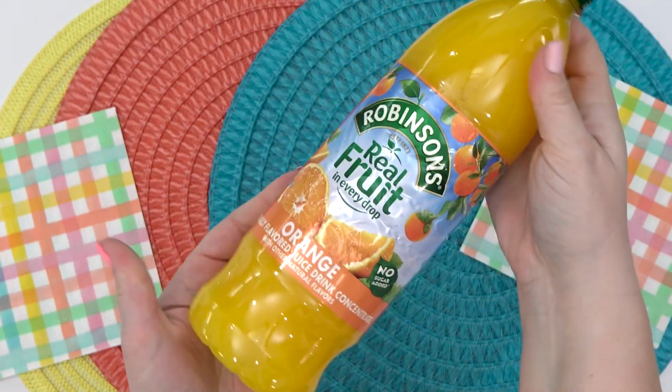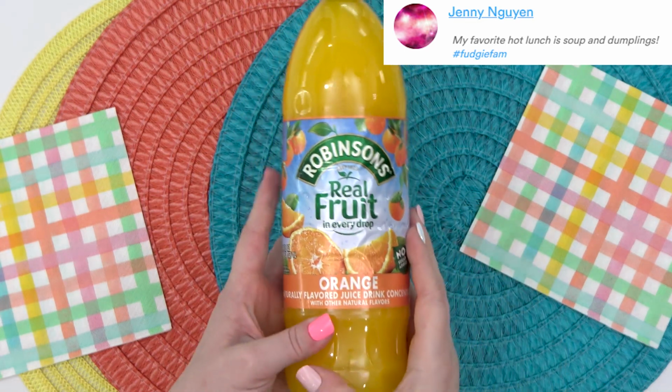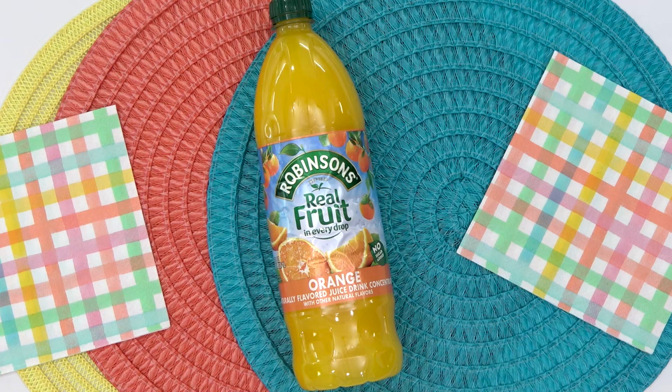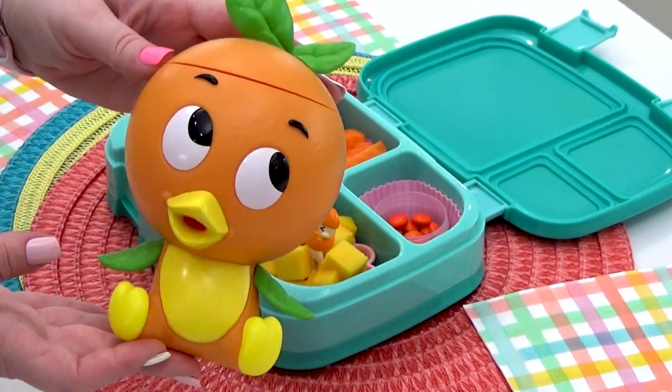For Hannah's drink, she asked for Robinson's Orange Fruit Squash. And in this case, I don't actually mean real squash like the vegetable. It's actually like a fruit drink that comes in a concentrate and you have to add it to water. And of course, if you're like me, once you have it mixed together, you add it to a cute little orange bird cup.